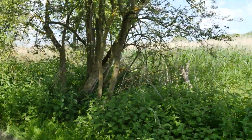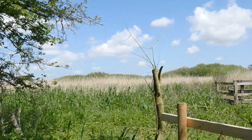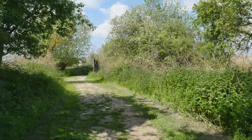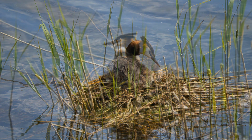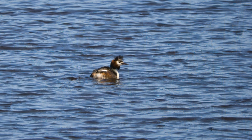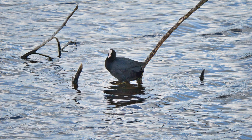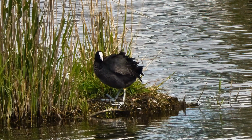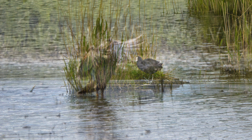We've had a look across the reeds here. There's not a lot going on, but then it's around midday at the moment. All the wildlife now is settling down and nesting like these grebes. Find a nice little island to nest on, and the coots are doing the same thing. If they can find a nice little patch to set up their nest. So everything's in the throes of doing that, including the geese and the ducks.